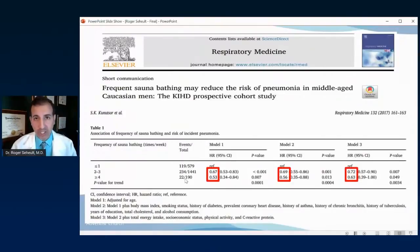Now, this is an association study, but look at all the things that they took into consideration for confounders: body mass index, smoking history, diabetes, heart disease, asthma, bronchitis, tuberculosis, education, cholesterol, alcohol consumption, total energy intake, socioeconomic status, physical activity, C-reactive protein. Despite all of that, there was still a statistically significant difference. And let me just tell you, there is a plethora of data on this that shows that this is not just for pneumonia. It's also for cardiovascular disease. It's for dementia. All of these things are related, and you can look up the research on Finnish saunas.